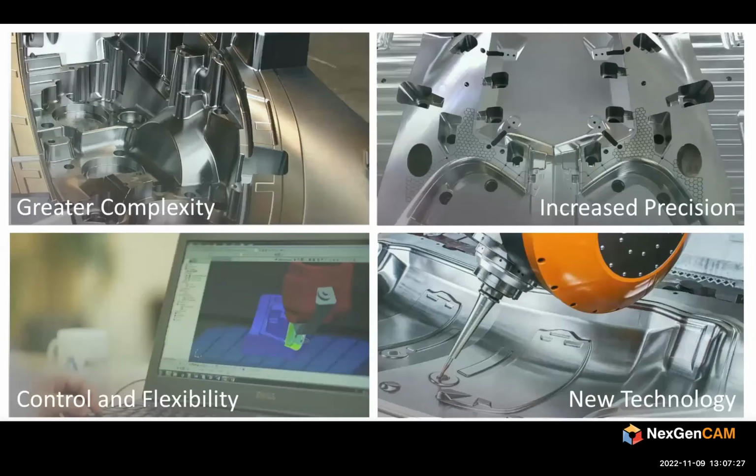In control and flexibility, manufacturers are under pressure to make every second count. Component manufacturing needs to be agile to react to design changes.